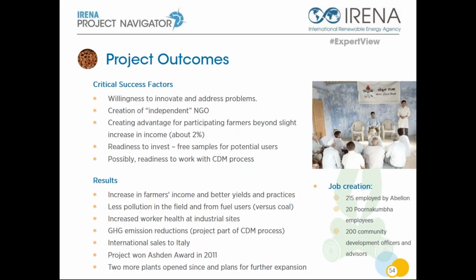And lots of employment was created through the project, and you see the critical success factors among having one large provider of fuel for the plant have been the creation of this NGO and simply the innovativeness of this company to resolve the problems as they presented themselves. So persistence sometimes really pays off. So thanks for your attention. Next slide, and that's the end of my part.